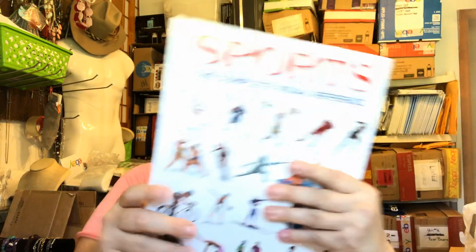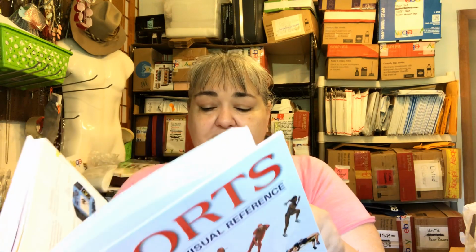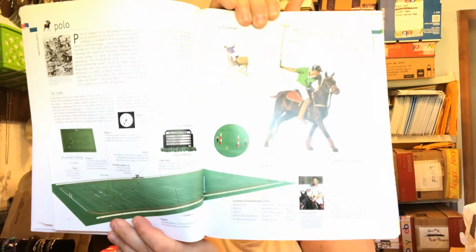But these were comping for between $15 and $20 at the time I got this. So, that's a win-win, you know? $15 and $20. You can't beat that for $1.25. This one I picked up at Sports, The Complete Visual Reference of Sports. This was a hardback, so this was 50 cents. And I think this one was only comping for like $6 or $7. And it's got all the different sports in it, with an explanation of its origin and how it's played and things like that.